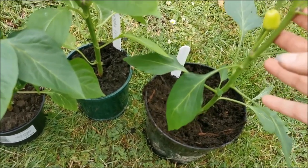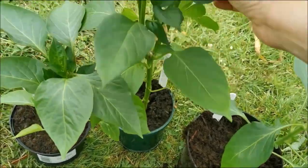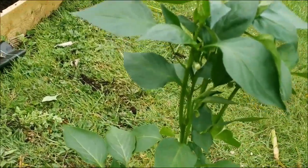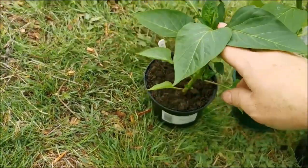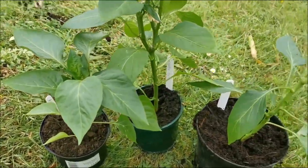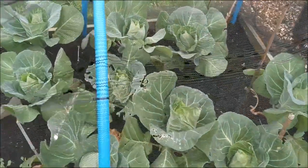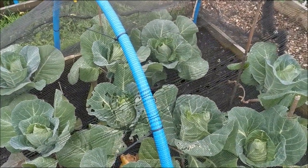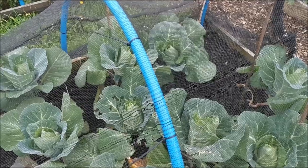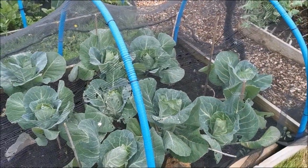So this is a Hungarian hot wax. There's a little one coming on there. This is a golden bell pepper, needs potting on, and this is Amy, little pepper there. So he's going to get those as well tomorrow. And what I might do is pop down first thing to get one of our spring greens, because they're all looking lovely and could do with being eaten, to be honest. So that's happy Father's Day for tomorrow.